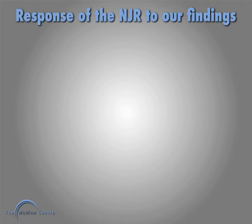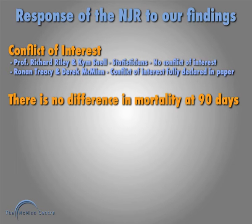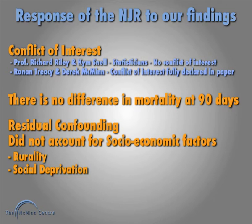The response of the NJR to our findings was that they felt there was a conflict of interest. Professor Richard Riley and Kim Snell, the statisticians, had no conflict of interest, and the conflict of interest by Ronan Tracy and myself was fully declared in the paper. They felt that there was no difference in mortality at 90 days and that there was residual confounding.